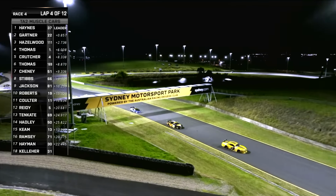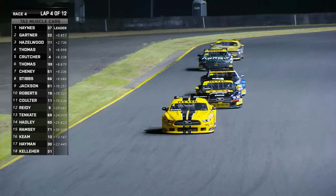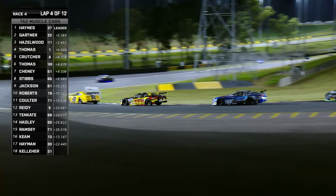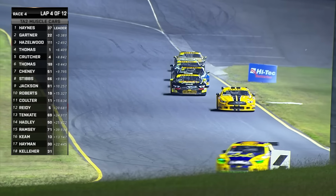Such a different world, bitumen racing. Domain's issue is back in the speedcar or the sprint car, and you can't do that with these bad boys. Jackson had a look at Stibbs, Cheney, Thomas, Crutcher. They run very wide just there.